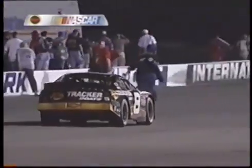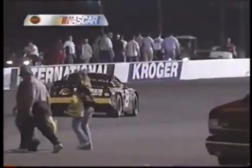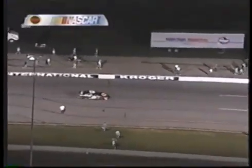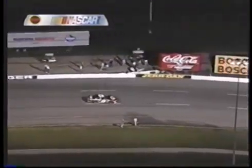Well, quite a job tonight by Truex and company, leading 94 of the 200 laps en route to his 12th win in 72 career NASCAR Busch Series races. If my math is correct, and I'm sure you'll jump on me if it's not, that's 1 in 6. That's not bad. Boy, kidding me? I'd take it. Yeah.